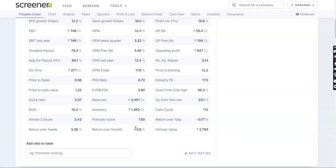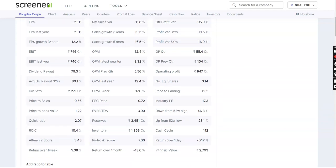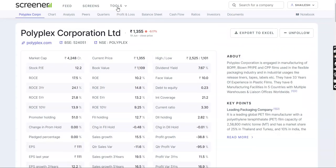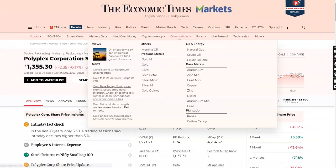If we look into the return over 1 month, it is minus 13.6%. Return over 1 week is 5.38%. Return over 1 day is minus 0.17%. So nothing can be specified from this, because we cannot specify if the stock is in an uptrend or downtrend.